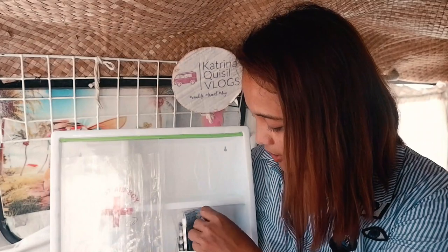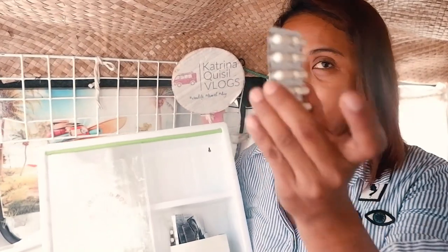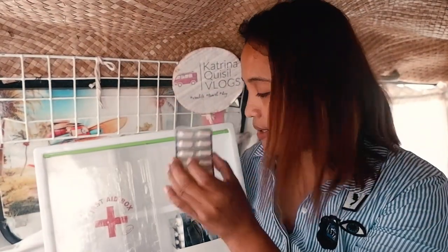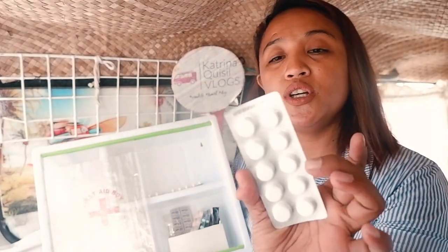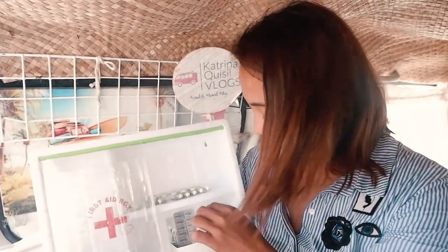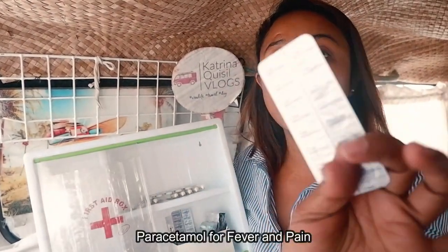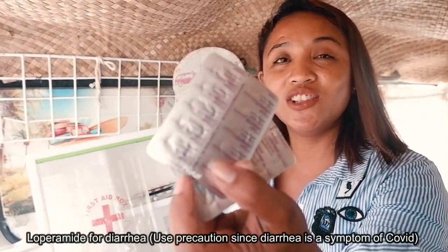Over-the-counter. So, what do we have here? Of course, for pain, especially if you're gonna have a toothache, di ba? So, I have here mefenamic acid. And this one, aluminum, magnesium, it's an antacid, para sa mga hyperacidity. At saka paracetamol for fever and pain as well. And loperamide.